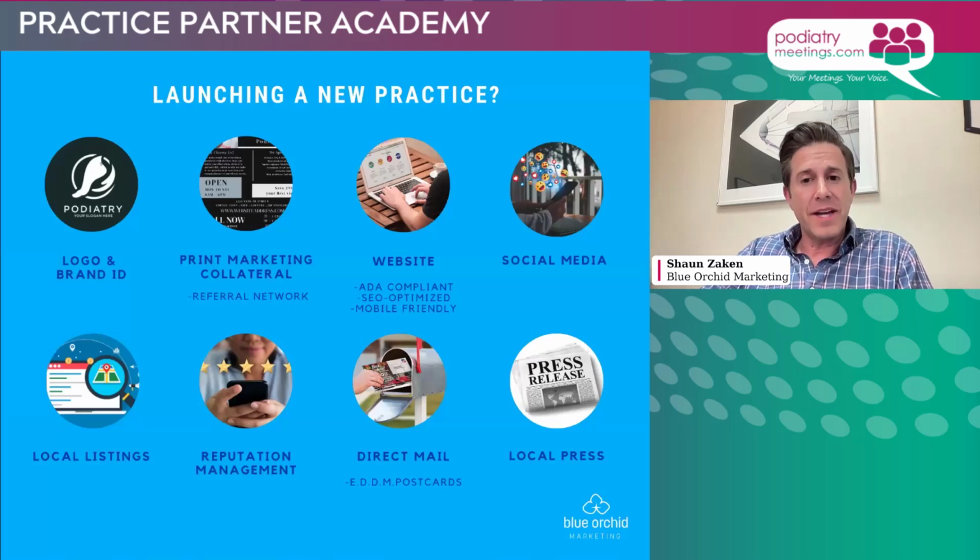Direct mail. Before you have patients to follow up with, you may consider sending what's called an EDDM postcard, or every door direct mail. Those are those pieces of marketing collateral you get in the mail at home that might say, Mrs. X or current resident at such and such address. That's when you don't have a local community of home addresses yet in your patient database. And so that's how you might introduce yourself and your practice to your local market before you even have patients to communicate with.